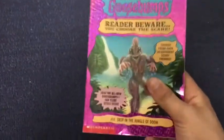This is the first Goosebumps book I've ever read out of the entire series. Cuckoo Clock of Doom was the first original Goosebumps book, but this was the first one I had ever read. So you can thank that one for getting me in the franchise.